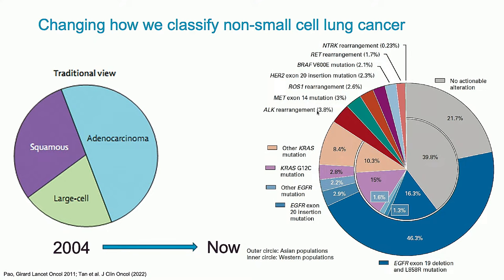And we know that we can sequence and genotype these genetic abnormalities in routine clinical care. And in fact, when we're treating lung cancer these days, you can't really treat lung cancer and give our patients the right drug until you've taken the sample of tissue, put it through the genetic analyzer. The guys in the lab have done their magic and told us what's going on.